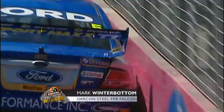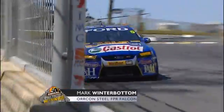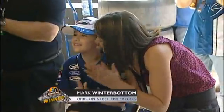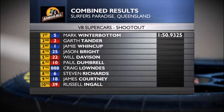So for the 5th time this season, Mark Winterbottom is the Armour All Pole Position Award winner after taming the streets of Surfers Paradise with an almighty lap under the circumstances. Another $2,500 goes into the bank account at the Orcon Steel FPR Falcon driver. Run you through the starting grid. Pretty fascinating qualifying sessions and a shootout as well. That's how the top 10 finished.